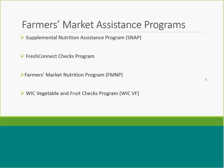When shopping at farmers markets, there are numerous benefit programs available to families with limited resources. Consumers are often confused about the various forms of currency or benefits that are available for use at farmers markets and the rules and regulations around each. Today I'm going to give a quick overview of some of the common benefit programs available at many farmers markets. These programs include SNAP, Fresh Connect, which is a SNAP incentive program, the Farmers Market Nutrition Program, which is abbreviated as FMNP, and the WIC Vegetable and Fruit Check Program, which I will refer to as WIC-VF.